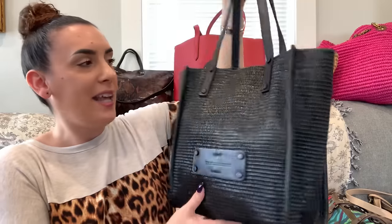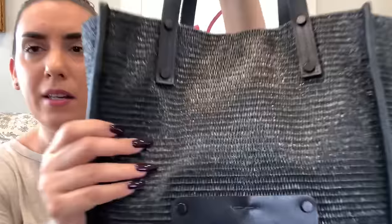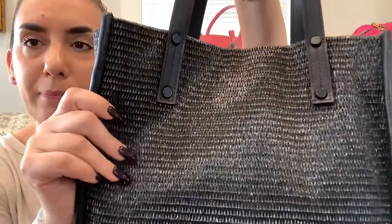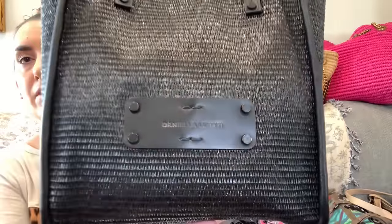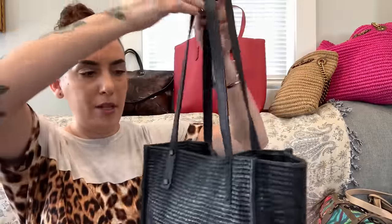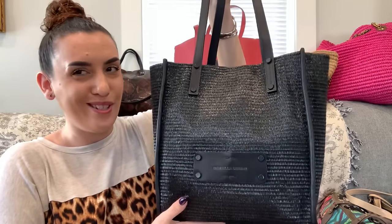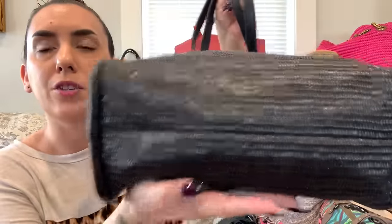It's a tote and it's beautiful. It's kind of like this woven, I don't want to say plastic, but it's like a woven, it's not cloth, put it that way. And then you have the leather trim everywhere. So you have the Daniela Lahavi leather and leather handles. So this could be like a tote if you want to use it for the beach, or a tote purse. I would use a tote purse because it's expensive. And you have the leather trim all the way around, and it is in very, very good condition.